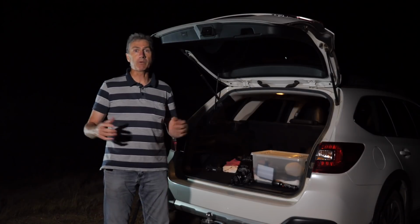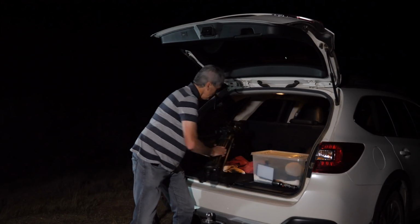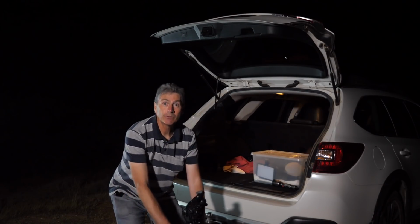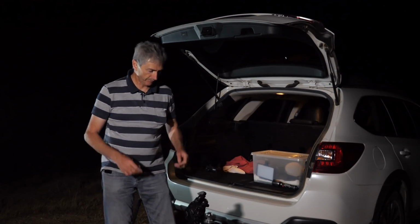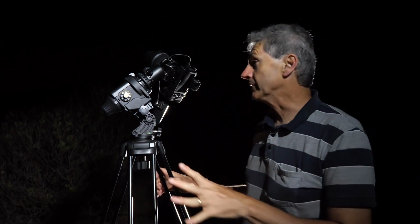It's quite a bit warmer than the last time I tried to use it. So I'm going to get it out, set it up, and see what I can do with it. I might try something a little bit different this time. So the tracker is now aligned as best I can possibly do to the South Celestial Pole, and I think it looks pretty good. Now I've pointed it up here at Orion.